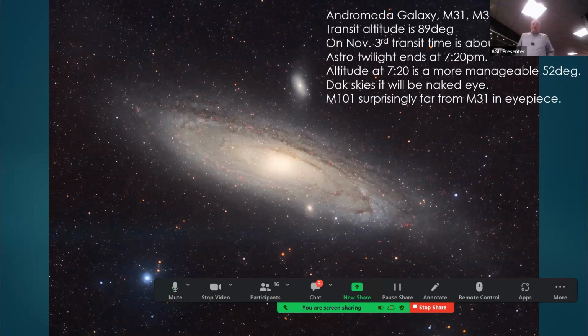I'm always surprised at how far it is visually in the telescope when you move from the core of the Andromeda galaxy to find it. I'm always visualizing it as I see in a picture, but it's a little bit further away than I always expect. The altitude of the Andromeda galaxy at transit is 89 degrees. It's almost directly above us. It's almost at the same declination as we are in latitude, so it's almost straight ahead.